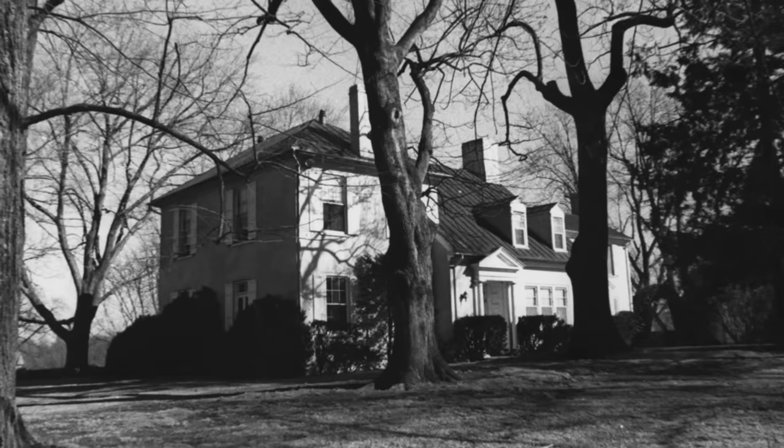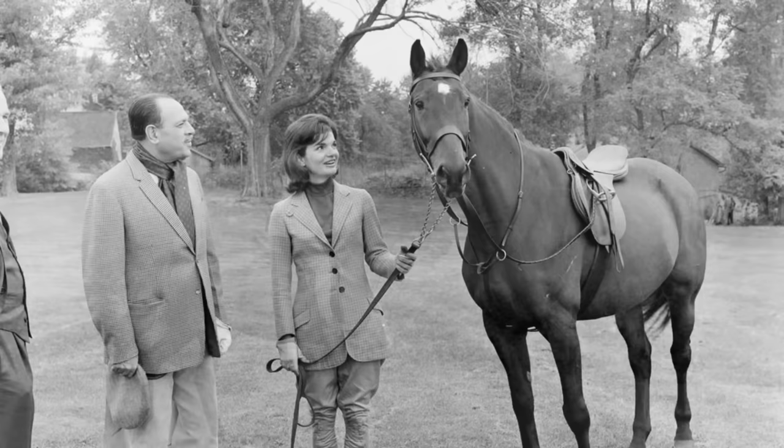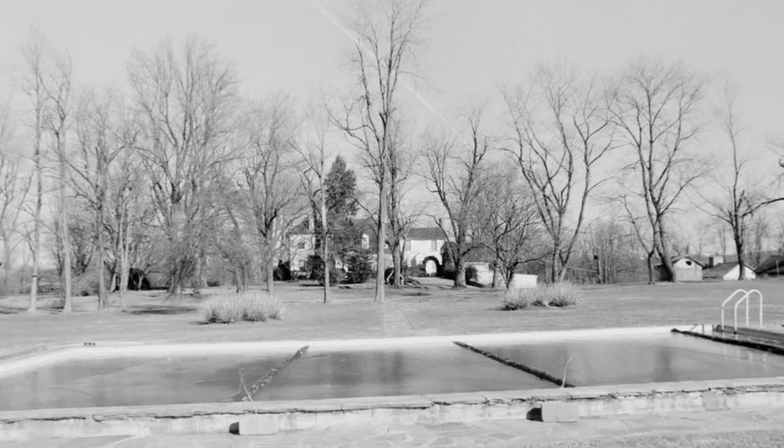In February of 1961, the Kennedys began to lease Glen Ora, a 400-acre property in Middleburg, Virginia. It was the family's first country retreat where Jackie could pursue her equestrian hobby and the children could run and play without the photographers capturing their every move. The Kennedys loved the property so much that they tried to buy it from the owners, but they were not willing to part with it.